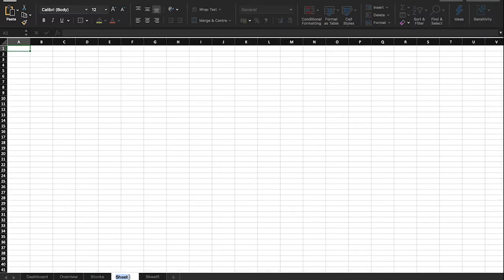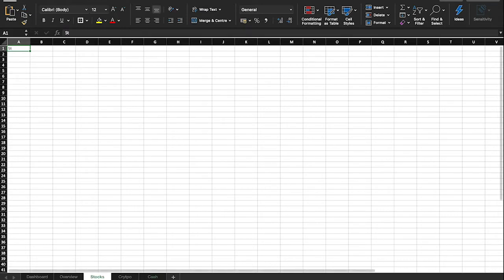So we've got stocks, we have a crypto account, and we hold some cash. So this is the same kind of thing. We want to have 2020, 2021, and we want to have it for all the years we're expecting to hold this investment tracker. So we got 2020 through to 2030, so we got the year. Okay, just add that in there.